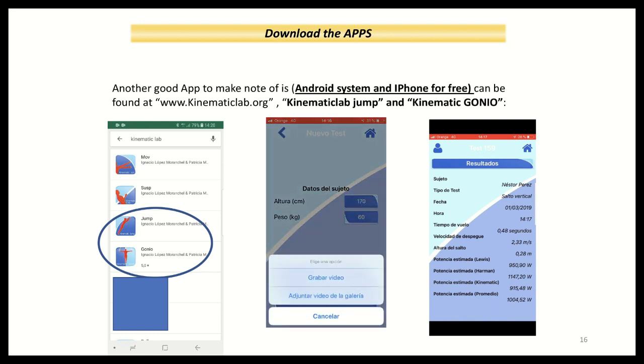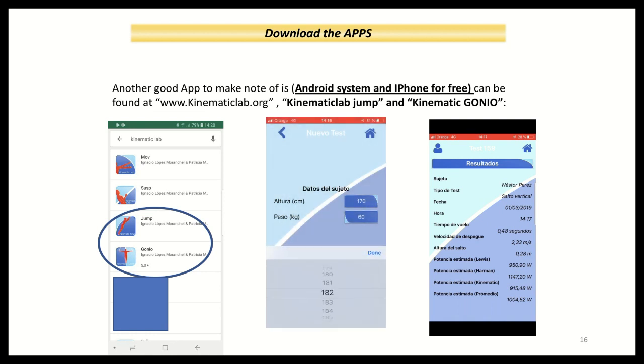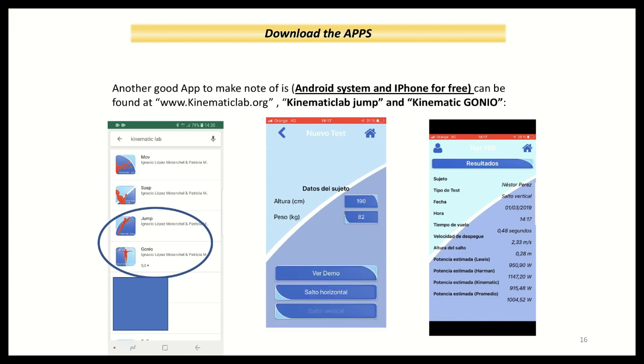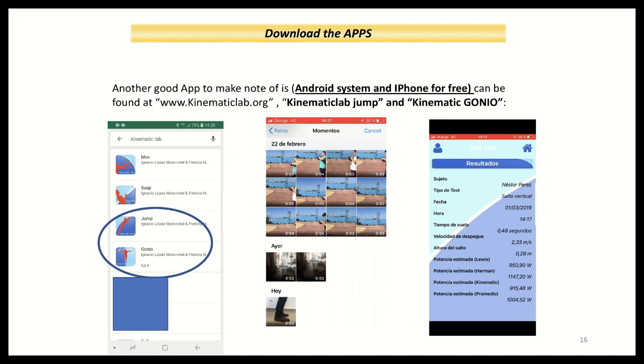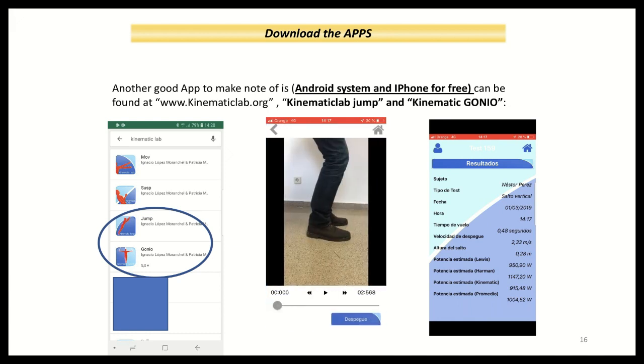Well, the other equipment that you can download is Kinematic Lab, a kinematic gonio. We are going to speak later about different forms to take a measurement. It's possible that you cannot download with the Android system because they have changed the database in Spain. Okay, it's possible. But you can try next week, probably, and download without problem, okay?